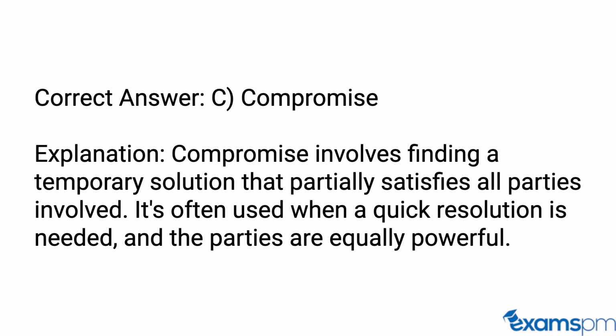Correct answer, C. Compromise. Explanation: compromise involves finding a temporary solution that partially satisfies all parties involved. It's often used when a quick resolution is needed and the parties are equally powerful.